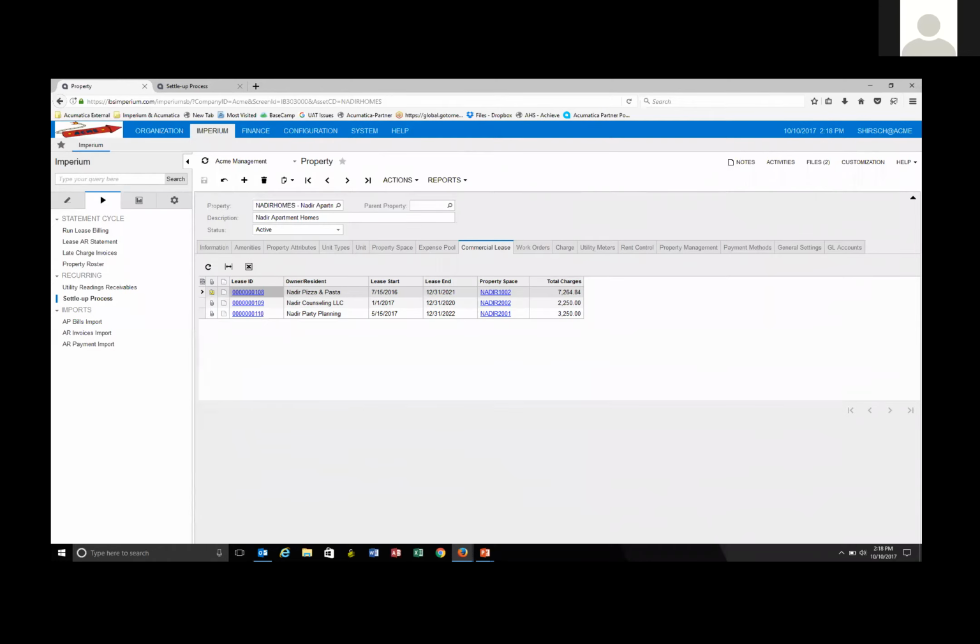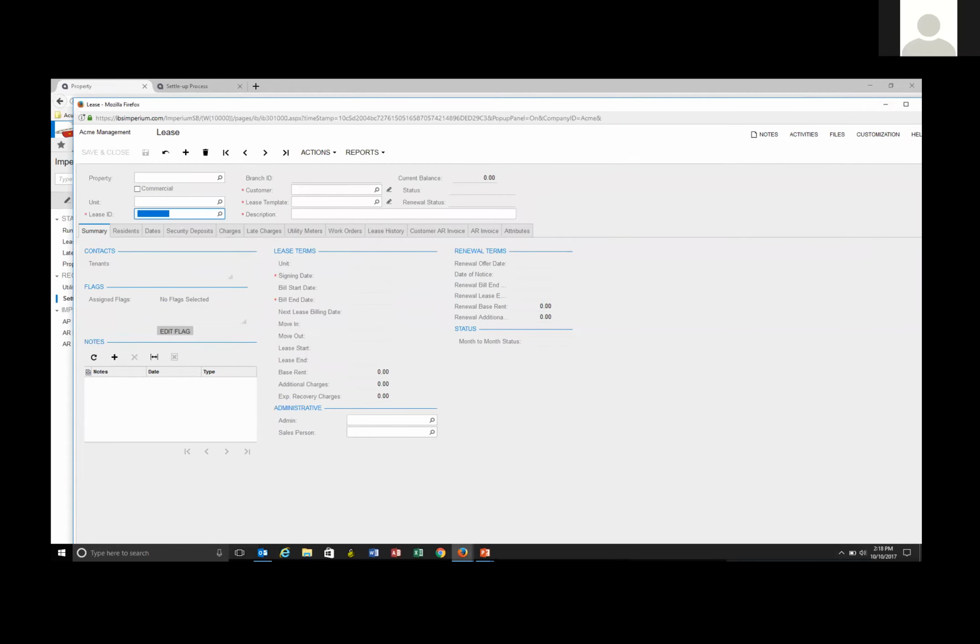So I'm going to shift over to the commercial lease. Again, similar to our unit tab, where we're looking at a residential rent roll, we're looking at the commercial rent roll here by lease ID, our owners, our lease start, our lease end, our primary property spaces, because on the commercial side you can actually associate more than one space to a particular lease. So I'm going to open up lease 108, Nader Pizza and Pasta.